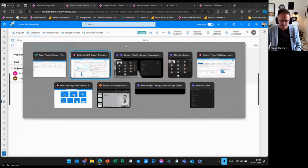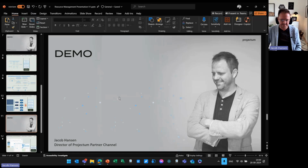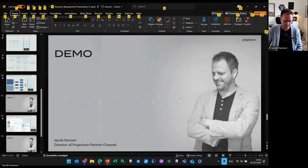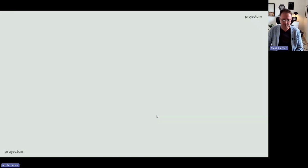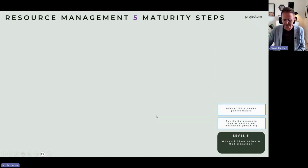So the last level is level 5. So let's focus very fast on level 5 resource management. Level 5 is where we put in what-if simulation and balancing, where we move around projects at a very, very high level, a company level.